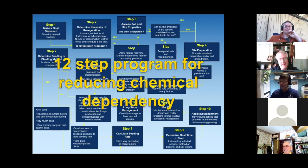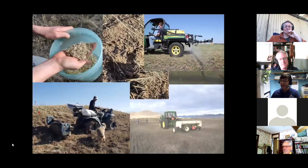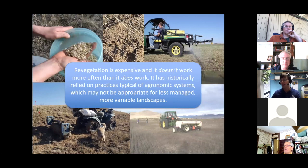But you know, all joking aside, revegetation is complicated and it's expensive, especially if you're seeding native species. You can spend $300–400 an acre if you're buying native seed and putting that out. So it's expensive, and unfortunately, it doesn't work more often than it does work, and that's due to a lot of different things. But one of the critiques of revegetation is that it historically has relied on practices that are typical of agronomic systems.